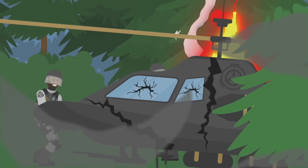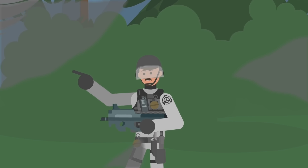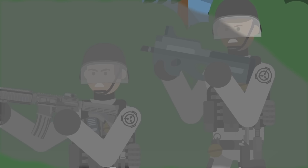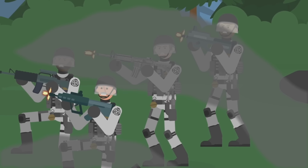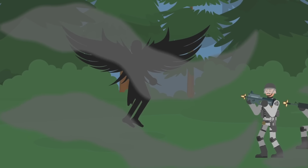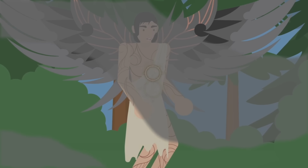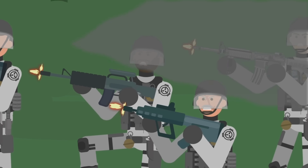The surviving members of the strike team scrambled out of the wreckage, hauling the more badly wounded out of the ruined aircraft. Contact! Someone yelled in horror. Enemy contact behind us! The remaining Foundation foot soldiers turned and drew their weapons, opening fire on something suspended a few feet in the air above them. A hail of gunfire rang out as the team opened fire the second they saw who it was. It was Abel, and he was flying.